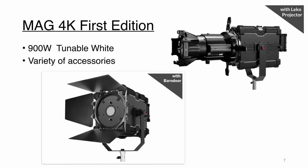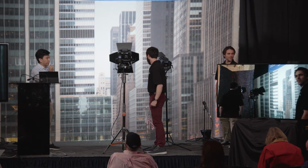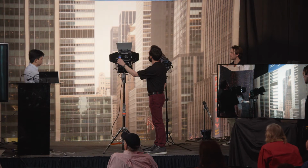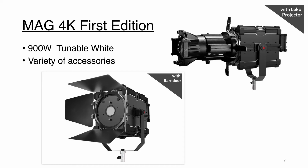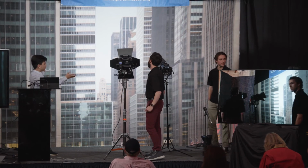And then this is what we're calling the MAG 4K first edition. Pretty neat fixture. This is essentially a 900 watt tunable white. It gives you the ability, thank you, Jim, to go from your tungsten to your daylight very continuously. I think someone earlier mentioned tracing the black body or the Planckian curve. We do that very accurately by using many, many different groups of phosphors. And natively like this, we're about 100 or so degrees wide.